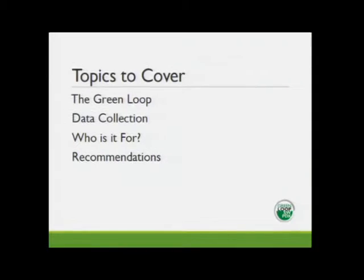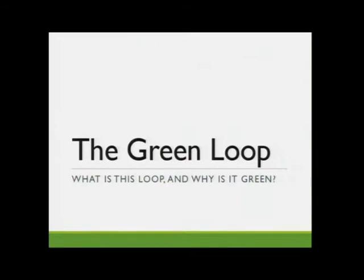So today I'm going to cover what the Green Loop is, what we've done to figure out what the current conditions are, who we're targeting with the Green Loop as our target audience, and finally what our recommendations are for the city to really make the Green Loop something really special. So first, the Green Loop.